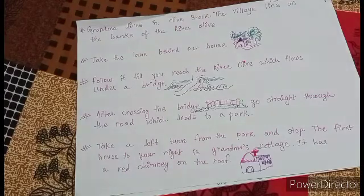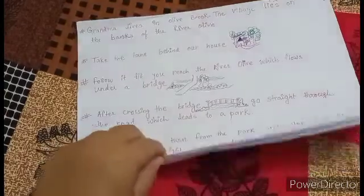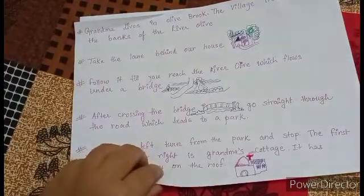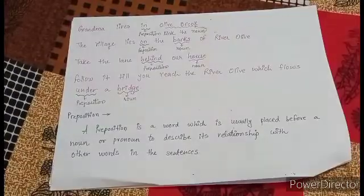Yes, we are going to learn prepositions. Very good. So today we will be learning prepositions. Let's see what prepositions are. So beta, grandma lives in Olive Brook. In this, in is the preposition which links to the noun Olive Brook.